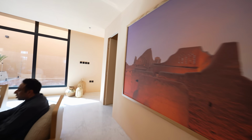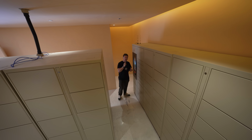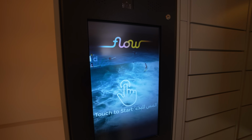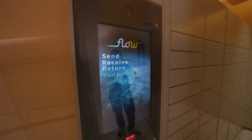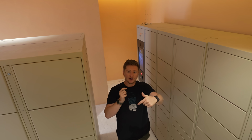Well, we were going to do that, but I just remembered something really cool in here. So this is the Flow mail room. Now this has a little system where when your parcels come from Amazon or wherever, they get put in one of these lockers, and then you get sent a text with a code. And all you do is put the code in here, your locker pops open, and you grab your parcel. Super simple, and you don't need to be home to receive it. And it's even big enough to take all of Eb's parcels at once.